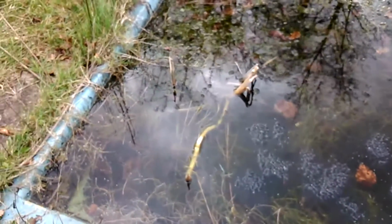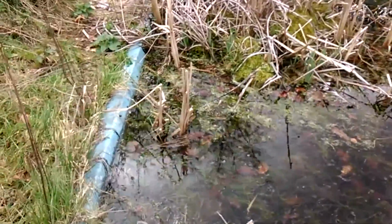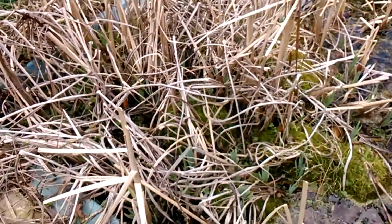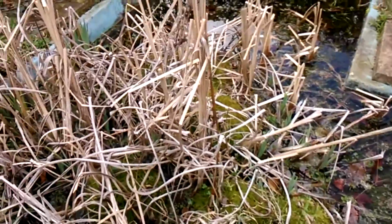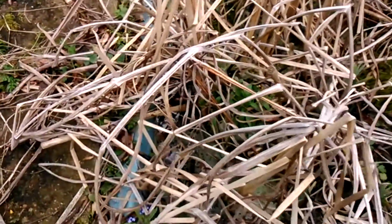Okay, so I've pulled out all the rubbish and it looks a little bit neater now. Now let me just take a little bit of a walk around the pond so you can have a look at what we've got here. We have this big clump of sort of a plant here. I don't even know what it is. I know these grow into very tall plants. I don't know if that's sort of a lily type thing. I don't know, to be honest with you.